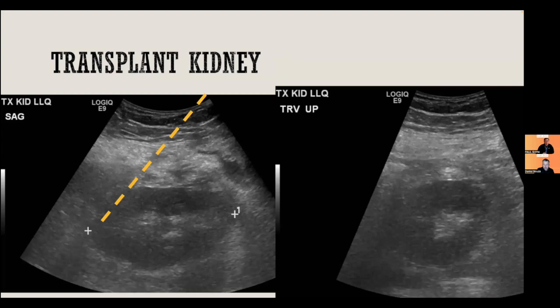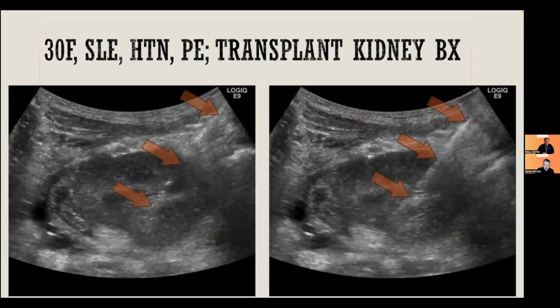There are a few options. You can use a long axis, targeting the cortex in an oblique approach, remaining tangential and close to the capsule. Or you can use a short axis approach, always remaining tangential and close to the capsule, as in this example on the right. In this example, a 30-year-old female patient with lupus and hypertension.